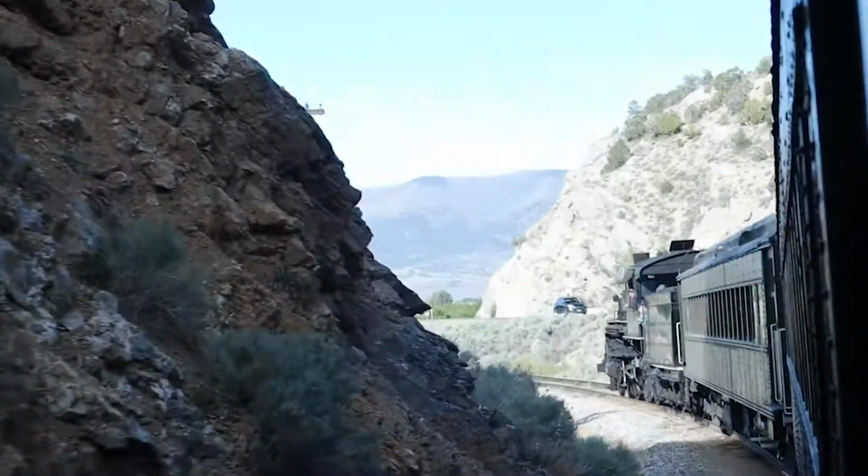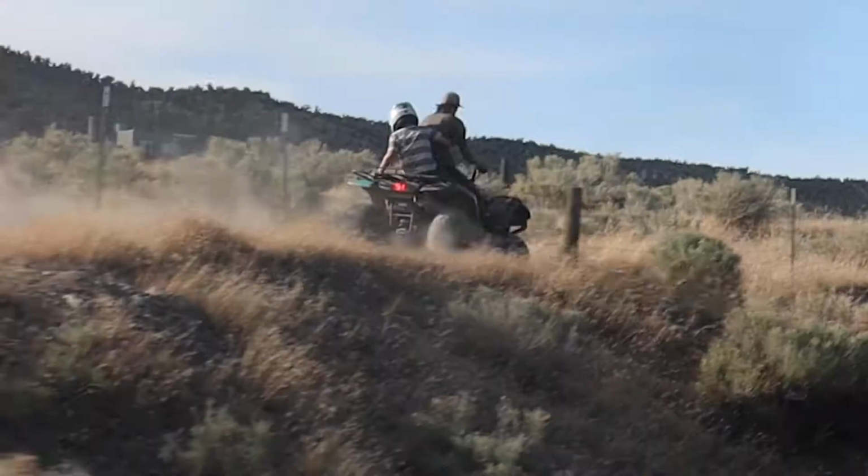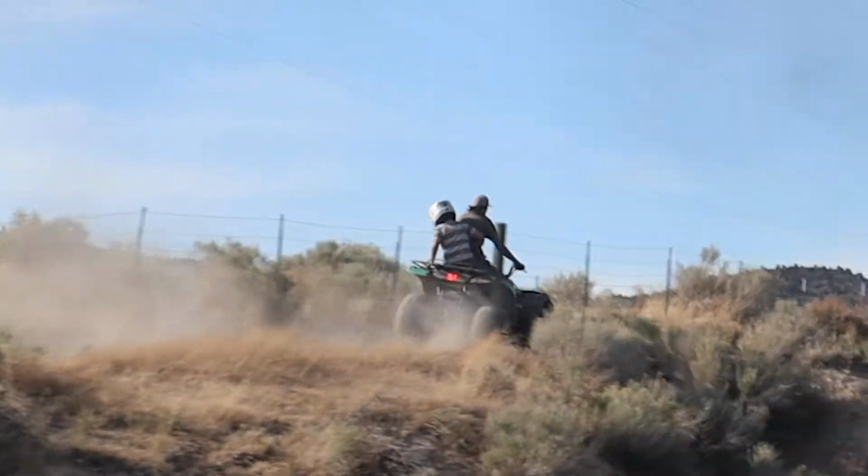All in all, this was an amazing experience, one I would certainly do again and recommend to friends and family. It's really worth checking out, especially if you've already planned on being in the area, or if you're just crazy enough about trains to want to travel to the middle of nowhere, Nevada to do it.